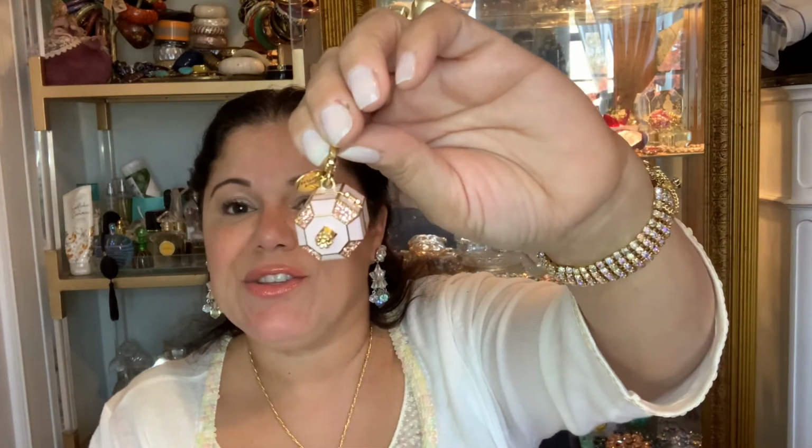Now, for the piece de resistance, my favorite, my absolute favorite charm of all is this limited edition 2014 charm. And it's the jewelry box. Now, I can't tell you all the reasons why I love this charm.